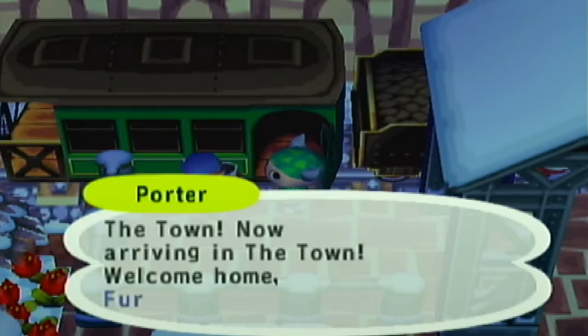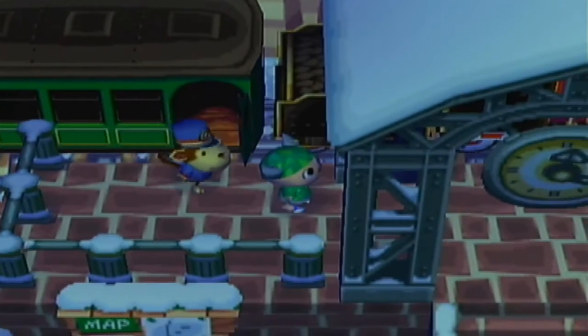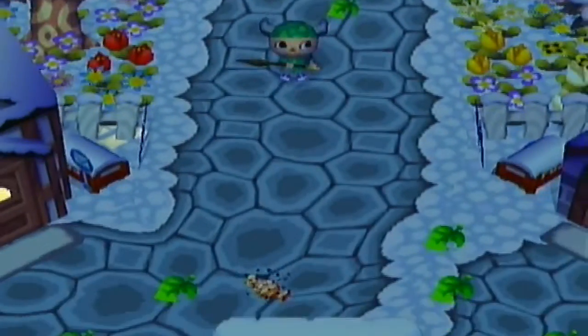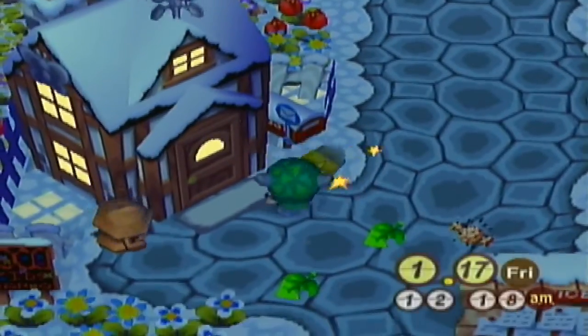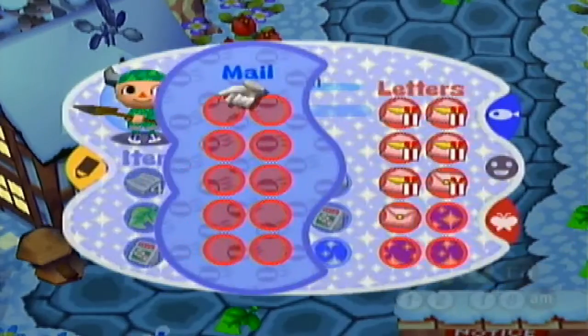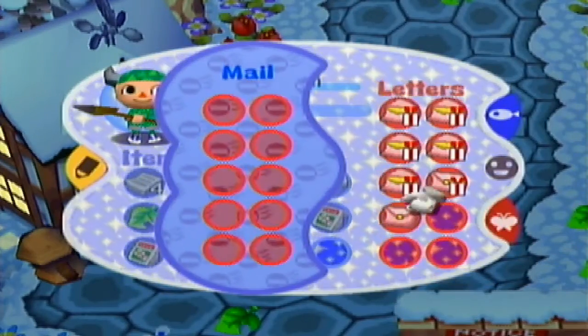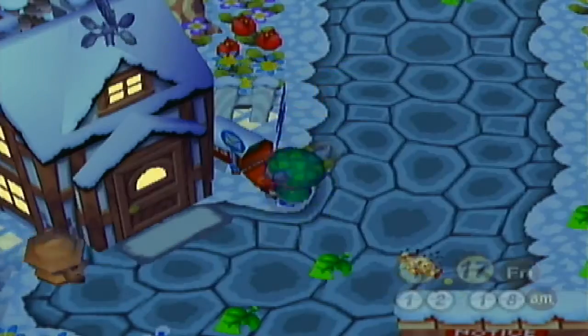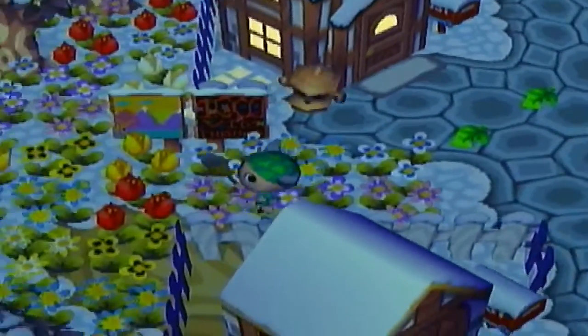There's not a lot we need to do tonight, so I think we'll probably just plant the flowers and go. Like I said, I will be doing Mario before I go to bed, but I still got some extra stuff I gotta do before then. Hey, we got a letter from the HRA telling me my house is crappy. What else is new?